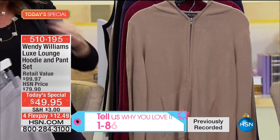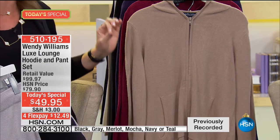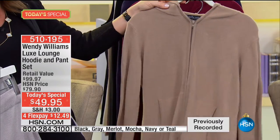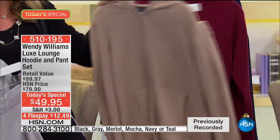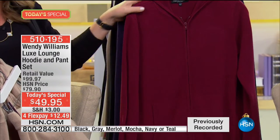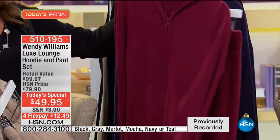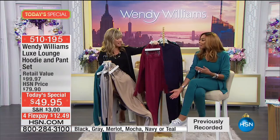So there's the gray. Right behind that, this is what we're calling our mocha. To me, this is the perfect camel, the most beautiful shade of camel because there's a little bit of heathering running through it. Right behind that, this is a beautiful rich Merlot shade, that beautiful burgundy. They keep calling it the trend color, the color of the season. This never goes out of style.